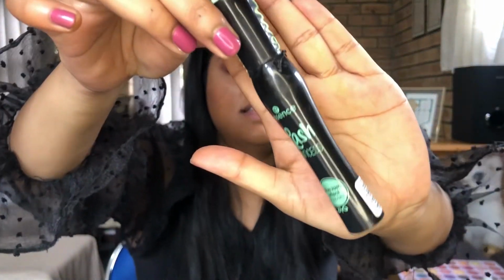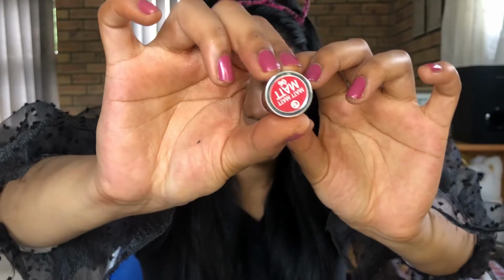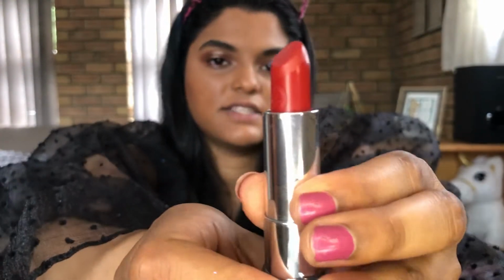Then I'm gonna go in with mascara, and I'm using the Essence Lash Princess mascara. For lips, I'm using this Essence Matte Red lipstick in shade 06. I got this in the Matte mystery box. It's a gorgeous true red, and because it is Essence Cosmetics, it's very affordable for everyone. I love matte lipsticks. And then I always just highlight this little area here. So I'm just gonna pop on some lashes and I'll be back.